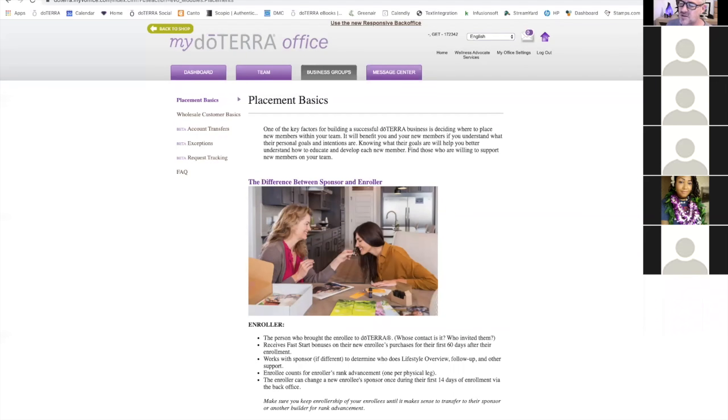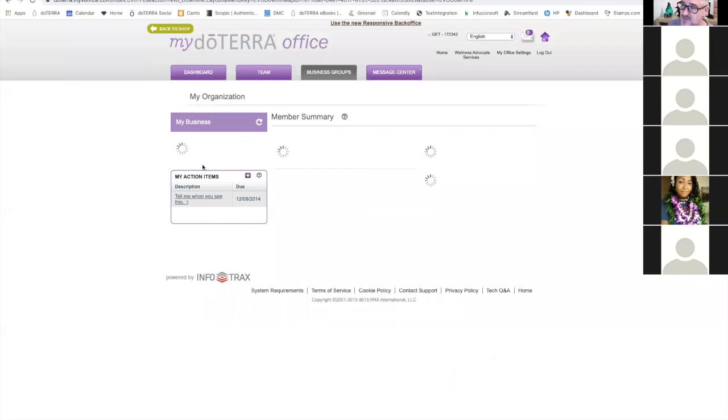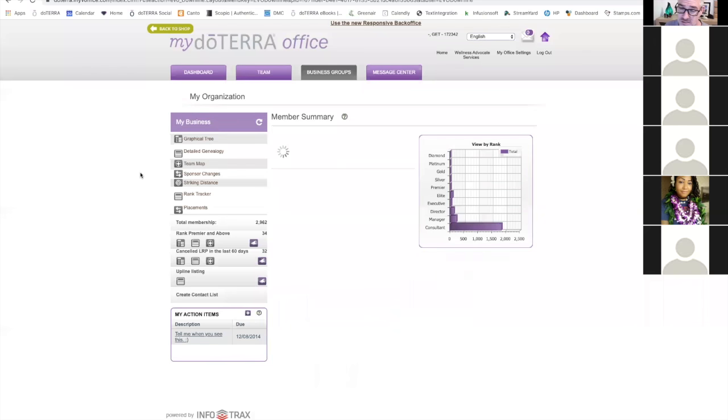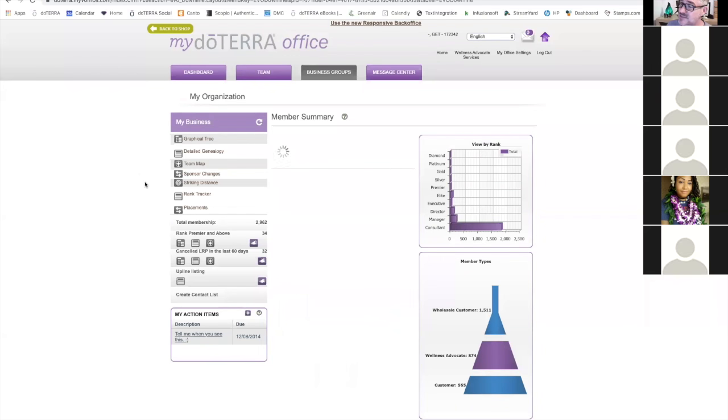So the rank tracker is just going to show you where you are in progress towards your rank. It's not going to show you where upcoming LRPs are and all that kind of stuff. It's just going to show you where you're at currently. Okay. So the placements part of your team tab is for you to use with your enroller to help you with placements. That's not my job to teach you that.